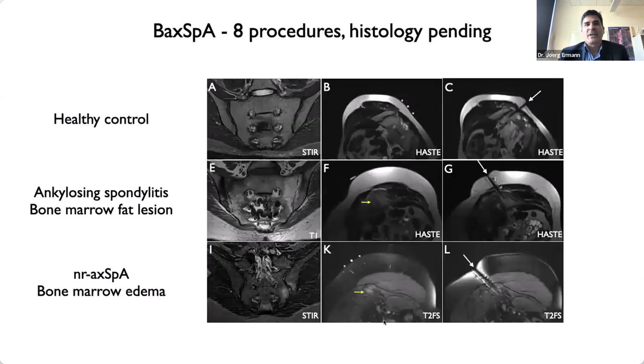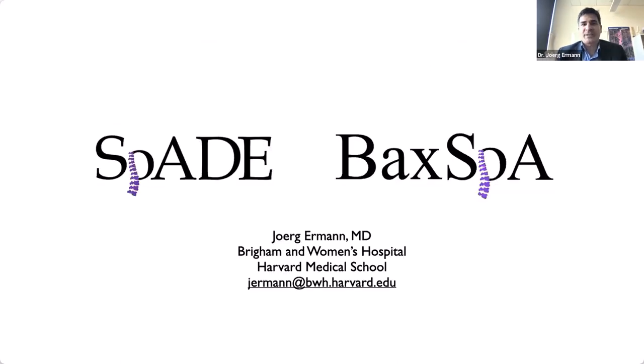We have by now performed 8 of these procedures. And I can say that they were well tolerated. We haven't had any significant adverse events. And the histology is pending. So if this presentation had been a couple of weeks later, I actually could have shown you some histology, but they're currently in the core facility for processing. And with this, I'm at the end of my presentation, and I look forward to the question and answer session.